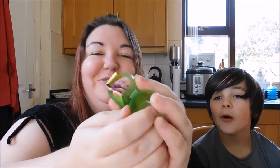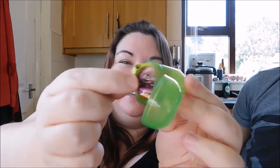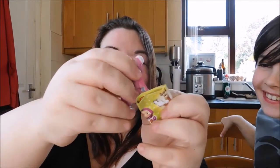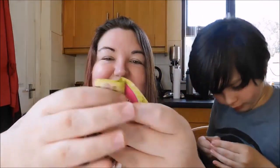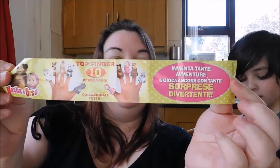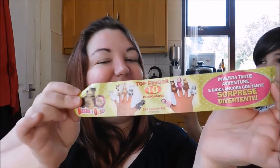That looks really weird when you look at it like that, what's inside. Can you see the face that I can see that's just sticking out there? That looks so strange. So I'm not actually quite sure what this is. It's some sort of rubbery thing. Oh, it's a finger puppet. It's a finger puppet. Oh yeah, I see. We have a Masha finger puppet. Their Kinder eggs are quite bonkers.